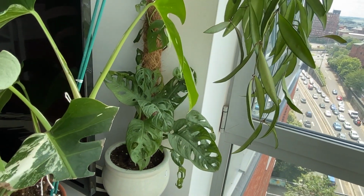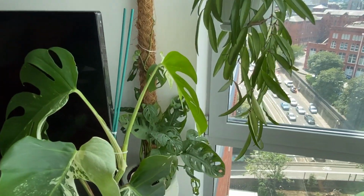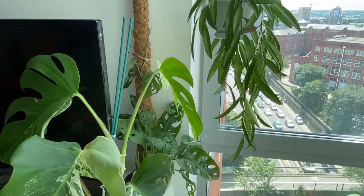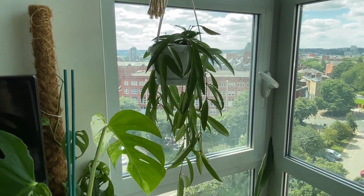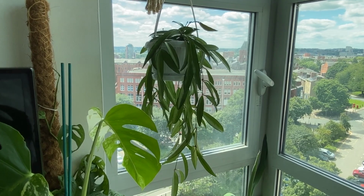This is my Monstera Adansonii. I recently put it on a moss pole. There's nothing really much to say about that. It is lovely, I love it. I've got 3 of these, and this is probably my favorite. This is a new plant. Don't actually think it's meant to be in the window. I don't think it likes direct light. I'm finding it hard to like confirm what this is.